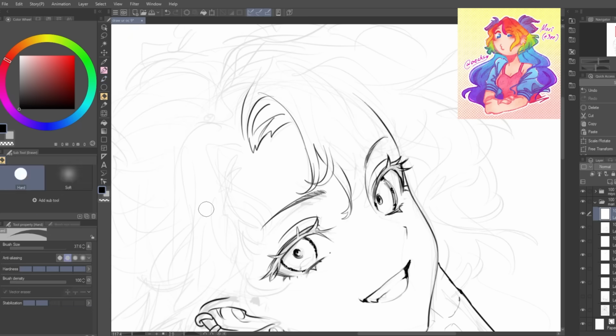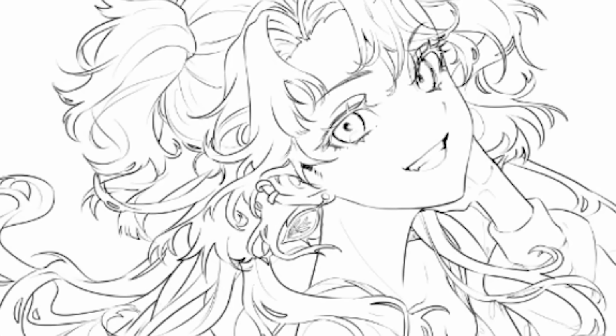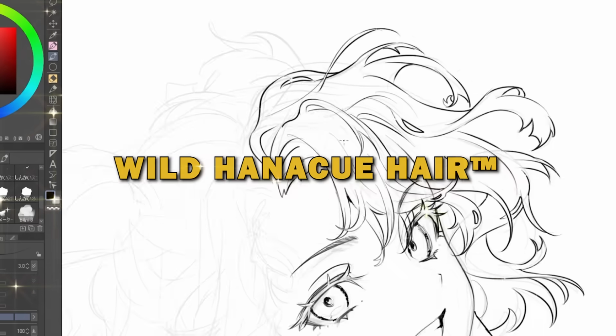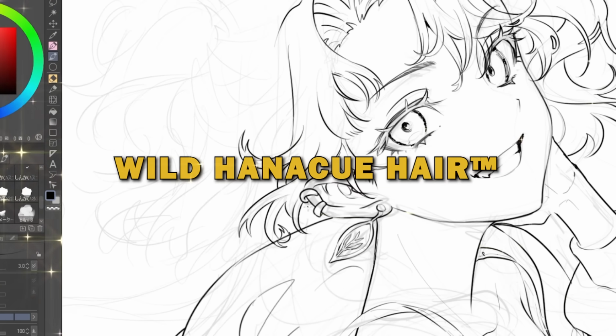I loved drawing the hair because it was so stylish. From the top pigtails to the jellyfish hairstyles, sporting the short hair with long strands in the back, it was so incredibly unique and fun. Of course, I had to incorporate my signature wild Hana Q hair to this just to add that extra spice.